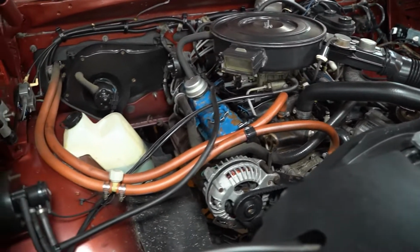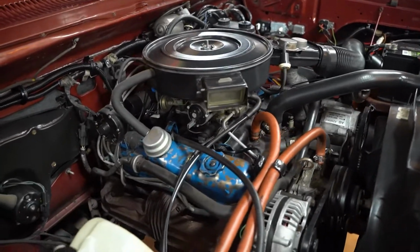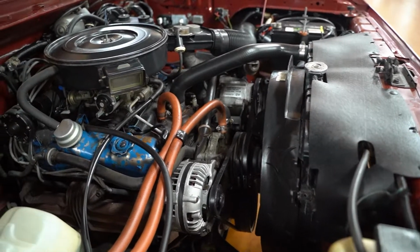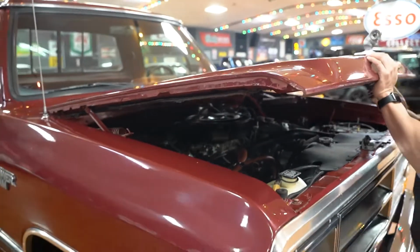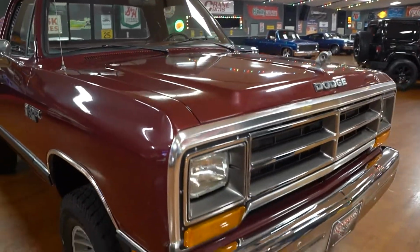It is the original 360 motor in the vehicle. I do not have any history as to when the motor might have been rebuilt. It looks to me like possibly the original paint on the truck, but I don't know that for sure either. But I'm going to tell you what we do know and what we can prove, which is showing you the truck. So here we go.